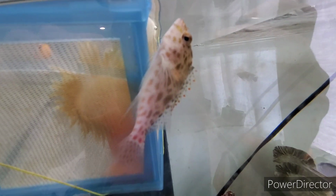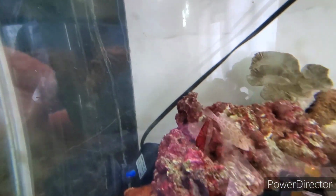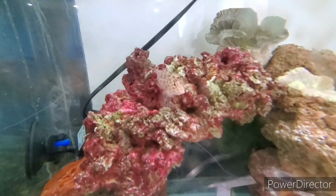And right here we have the hawkfish again. He's pretty aggressive. I tapped on the glass, not really hard, and he just swam away, and that's what he does.